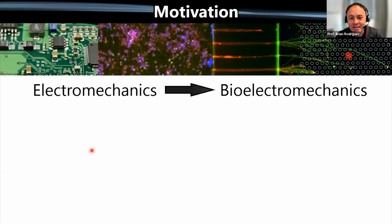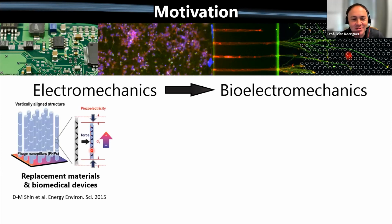As we hopefully all know, electromechanics and piezoelectricity is quite a useful property. It's used in actuating and sensing, and as mentioned, in energy harvesting. And maybe what we'd like to do in the future is replace all of these piezoelectric components with biological systems. It might be an interesting thing to do.